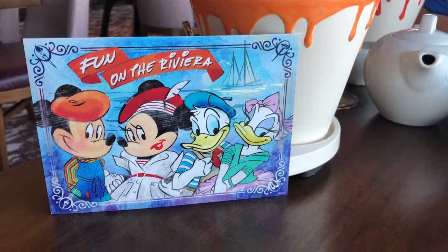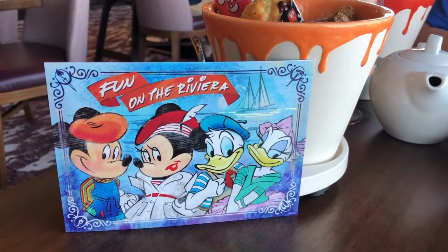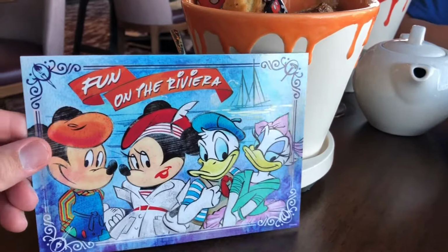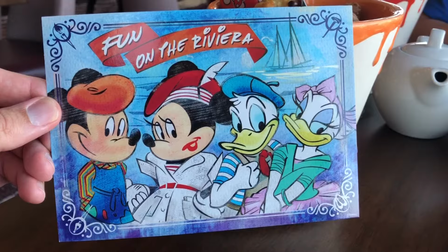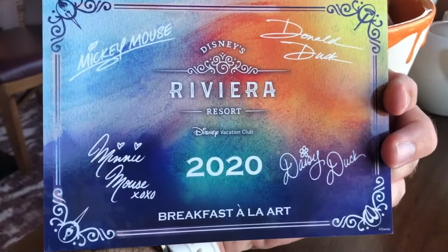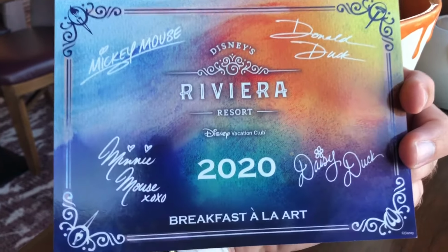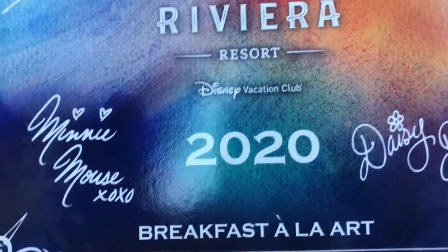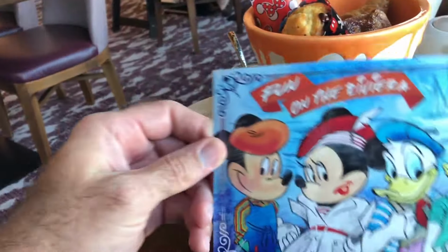So, because the characters can't stop by each individual table and do autographs or anything of the like, at the end of every meal, guests do get this really cool postcard, Fun on the Riviera. A sketch of all four of the characters with each of their signatures on the back. In case you forget, yes, this happened in 2020. But it's a cool little thing to walk away with at the end of your meal.